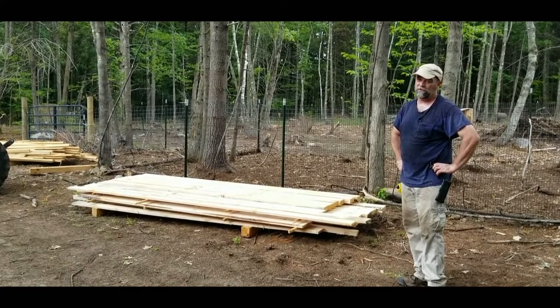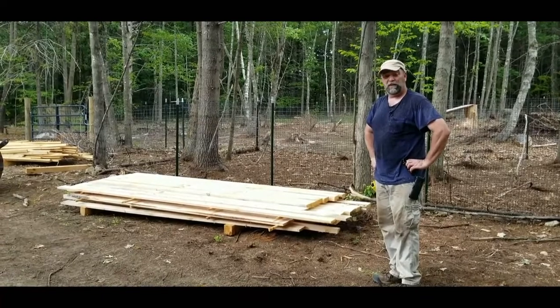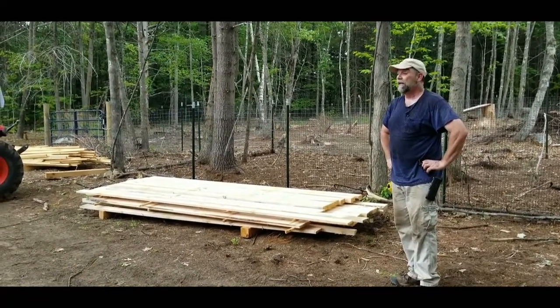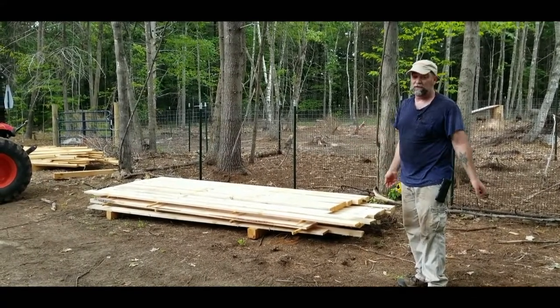Really quick, our meat birds did not come in last week. Hopefully they come in this week. So there'll be a couple videos there of us getting the brooder finished and then putting the 40 birds in there. And we got a couple more projects to do after that, too. It's going to be fun. It's going to be a good summer.